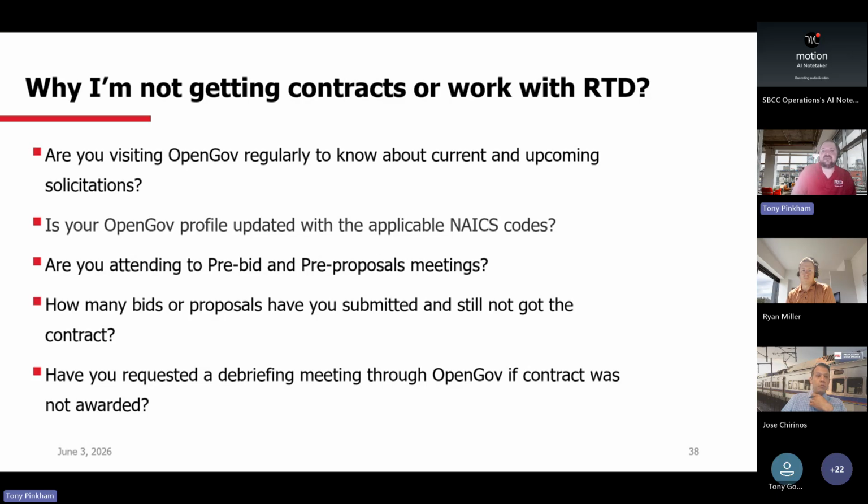Are you visiting OpenGov regularly to know about current and upcoming solicitations? If you're not, there is a backup plan where you will receive notifications from our compliance officers whenever there's a solicitation that comes out and meets your NAICS codes. But keep in mind that's kind of a backup, right? You need to be in here looking at these opportunities because sometimes things do get missed.